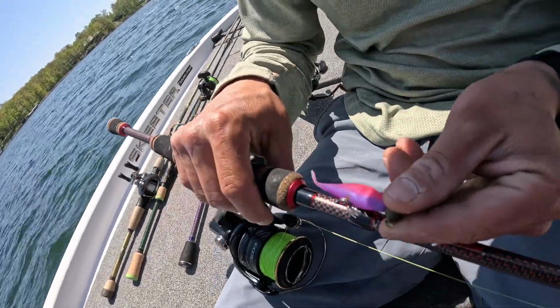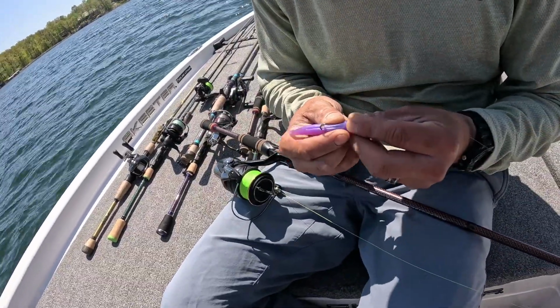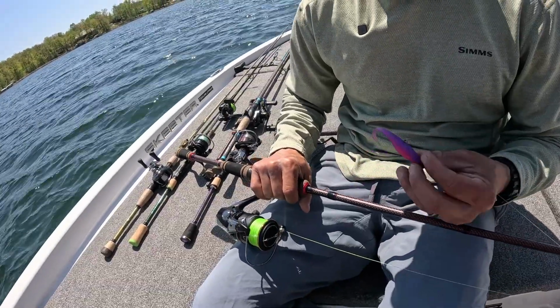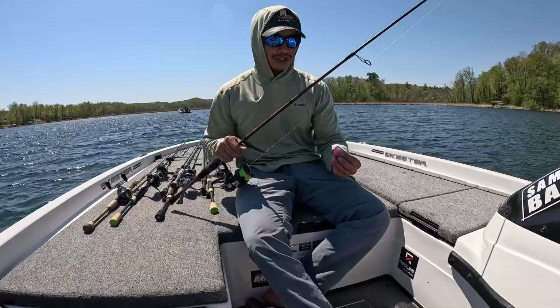Now, in the springtime, a Ned rig is definitely really tough to beat, especially if those fish get a little bit slow. Really good during cold fronts. I would say during cold fronts, this is probably one of my favorite baits to fish. So I'll start with the Ned rig.